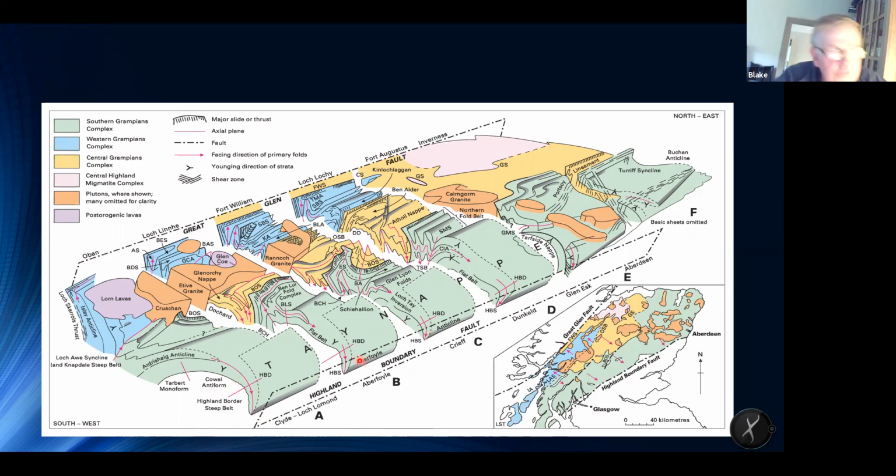That the oldest rocks are in the core, which is the definition of anticline. So it's actually a synform by shape and an anticline by structure. And that's the Aberfoyle anticline, which just touches base into Arran. So all of our rocks on Arran are actually this part, and they're all upside down.